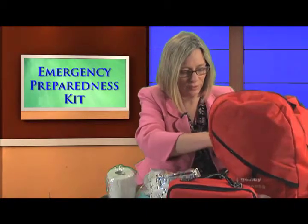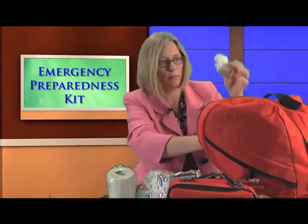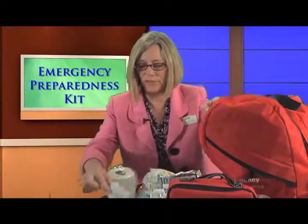Other personal hygiene items like soap and toothpaste, and here's soap, travel size items that really aren't going to take up a bunch of space. So I won't dig all this stuff out, but just to give you an idea, those are the kind of things that you can pack and have put away. A flashlight is another good thing to have because if you have a power outage, you want to make sure that you've got some way to see, and some extra batteries would also be pretty helpful.